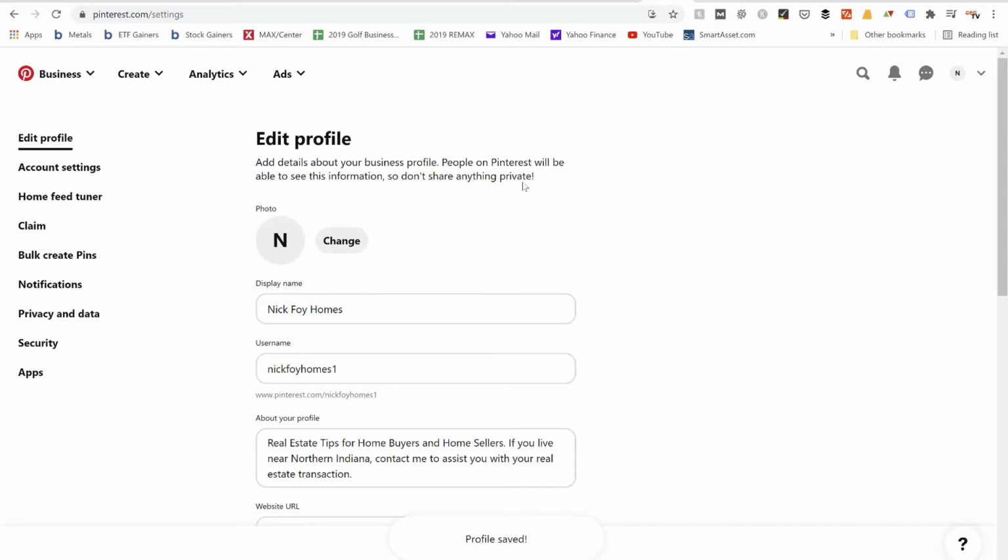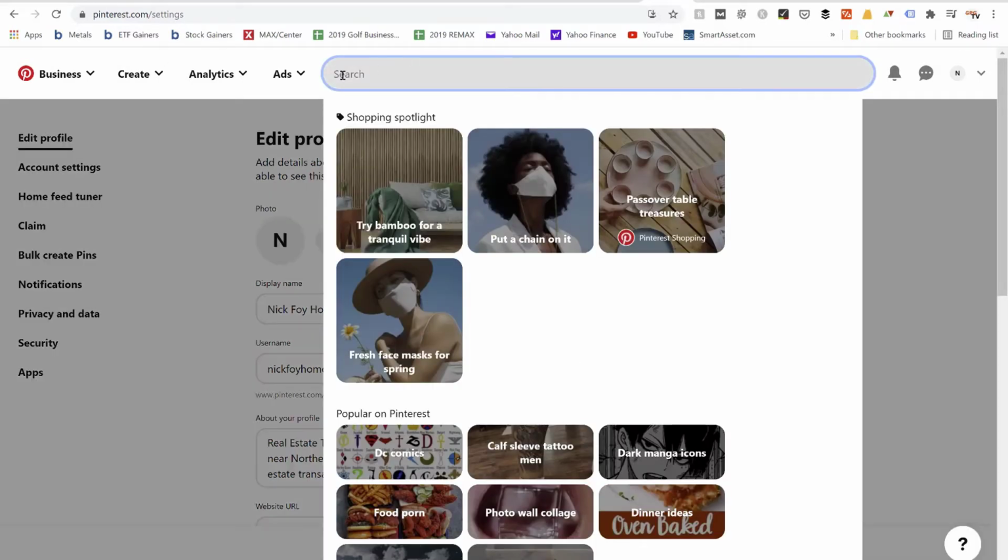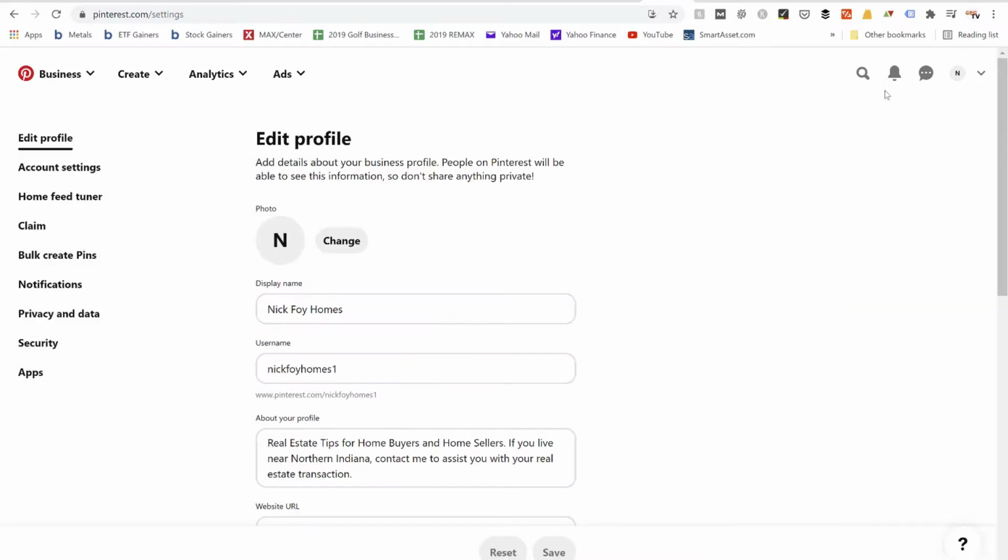Now, what I want to point out, now that we have a business profile, we get some additional features up here in the menu bar. Our menu looks way different than it did on the personal account. So the search bar is gone. The word home is no longer up here. So now to get to the search bar, we just have to click on the search icon, and it'll bring back that search bar here in that dead white space. And now we can search different things we want to look for on Pinterest if we're browsing for ideas ourselves.